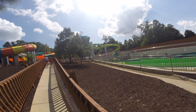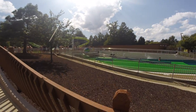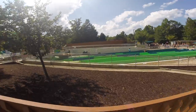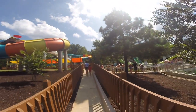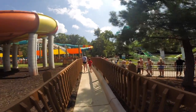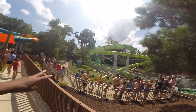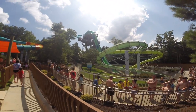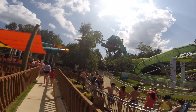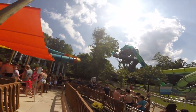All right, that is Vantage Point. We will do that later today, but I can't bring the GoPro on it, unfortunately. It is a drop slide as well. There's two slides, actually four slides. It has two drop slides, and then just some nice drops here. So if anybody chickens out on the drop slides, they can just go whoosh down into the other one.